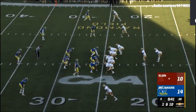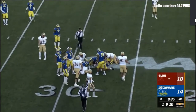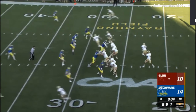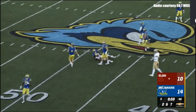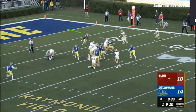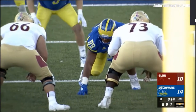So he has the physical tools that you want in a corner. The back pedal is there. I haven't talked a lot about that in this video yet, or the making of this, but he has a really smooth back pedal as well, and you might see that once or twice. The athleticism is definitely there to play corner. The ball skills, as you mentioned after the first game, definitely there to play corner. He's a good tackler for a corner, whereas maybe not so much as a safety yet.